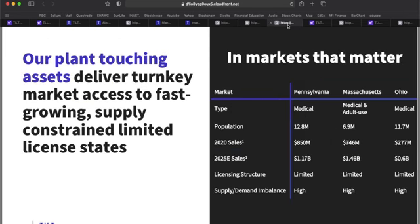So next up, I wanted to double click on the plant touching assets. Now we mentioned they currently operate in 3 different markets in the United States, and those markets are Pennsylvania, Massachusetts, and recently Ohio. We're going to look at the Ohio entry in a second here in terms of their actual press release, which came out last month. But I wanted to take a second and draw your attention to 3 of the main numbers they call out in these markets. So population, the 3 states mentioned here actually represent just over 31 million people, which is almost equivalent to all of Canada. So although this company does have limited operations in Canada, they have major US exposure and the ability to scale that exposure and get additional presence in more and more states as they see fit. So that's extremely encouraging.